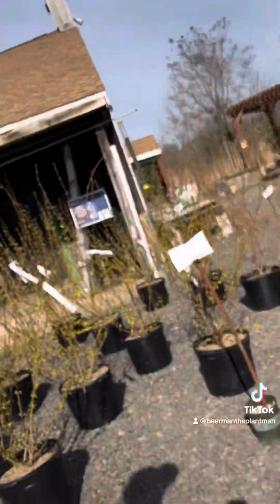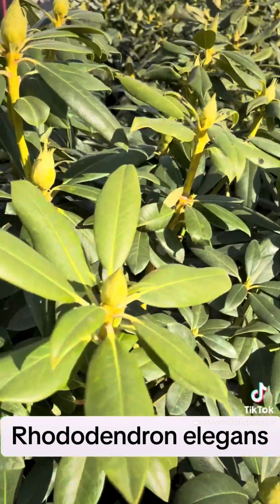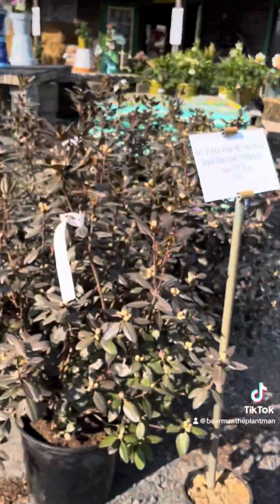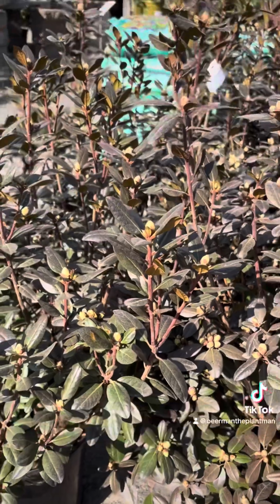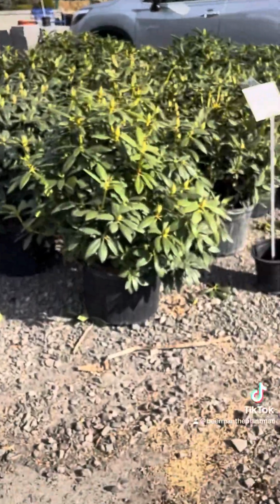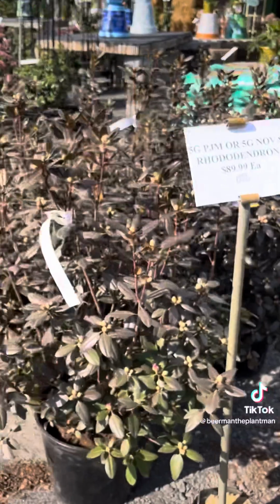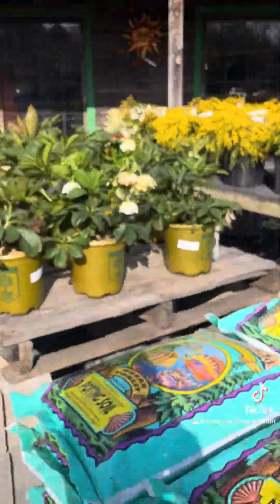We've got Elegance rhododendron. Big buds going on them. This is usually what people think of as rhododendrons, but PJMs are one of my favorites. You see the burgundy leaves, nice beautiful purple flower. You see the difference between the PJM and the Elegance. These won't be blooming for a while. The PJM bloom earlier.